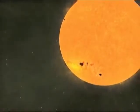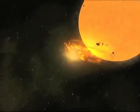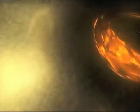So here we are at the sun. We just had a sunspot burst. That big flash of light was a solar flare. And in 3, 2, 1, there, my friends, is our coronal mass ejection, or CME, pushing out solar wind, or pieces of the sun, into space.